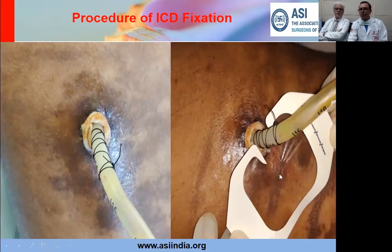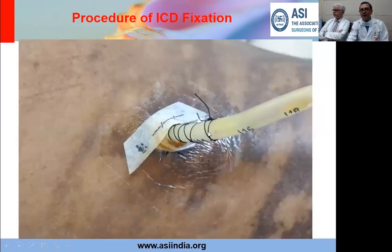The next thing we do, we take a sterile dressing. Now, this is a Tegaderm dressing. Any of the sterile dressings usually available for IV site dressing, you can take and put it around the chest tube at this point. As you can see, we put one this side and one this side. So from here to here, this chest tube entry point is sealed in a sterile manner.